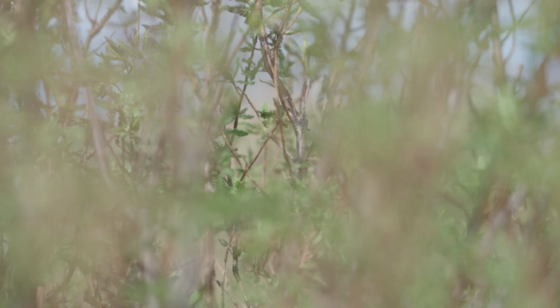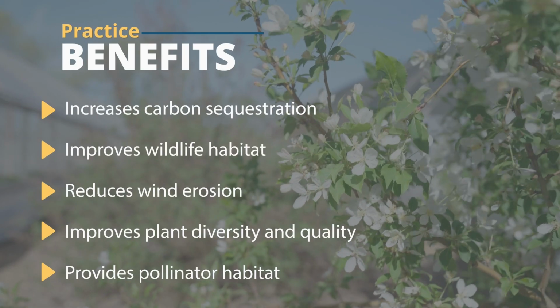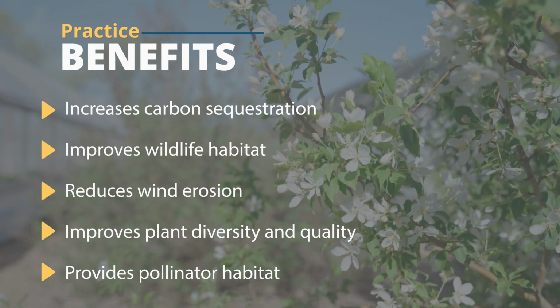The trees we plant for windbreak shelterbelt establishment really depend on the site. Here we have a large mix of different trees and shrubs, and we want ones that have different blooming periods, so it's more beneficial to the pollinators.